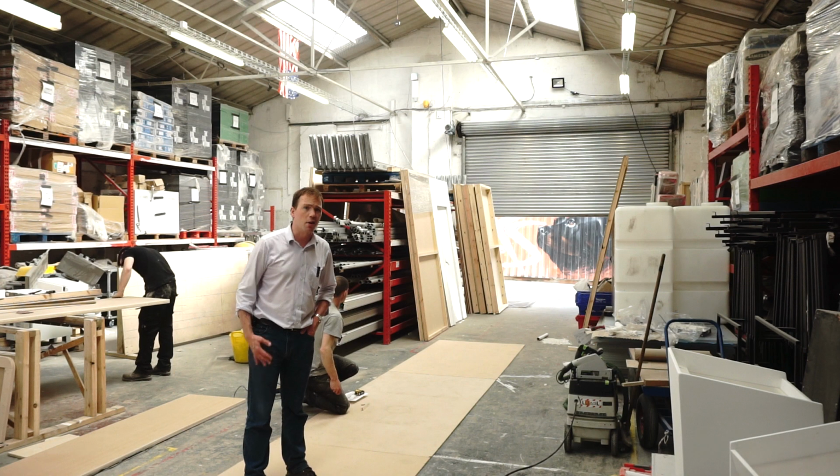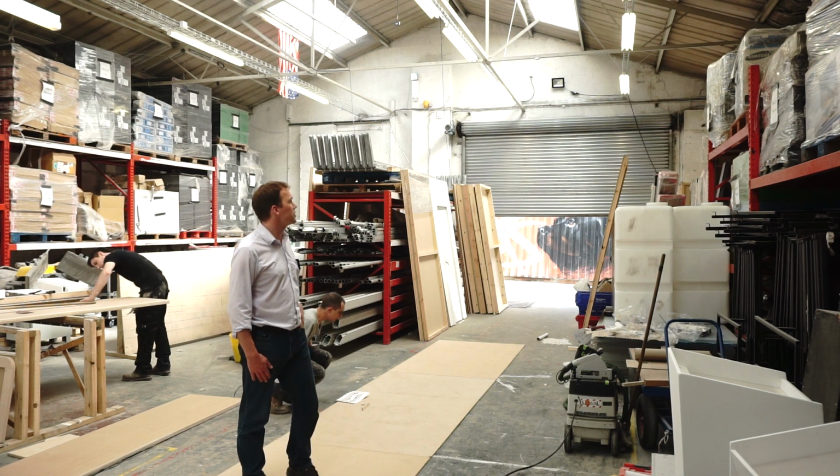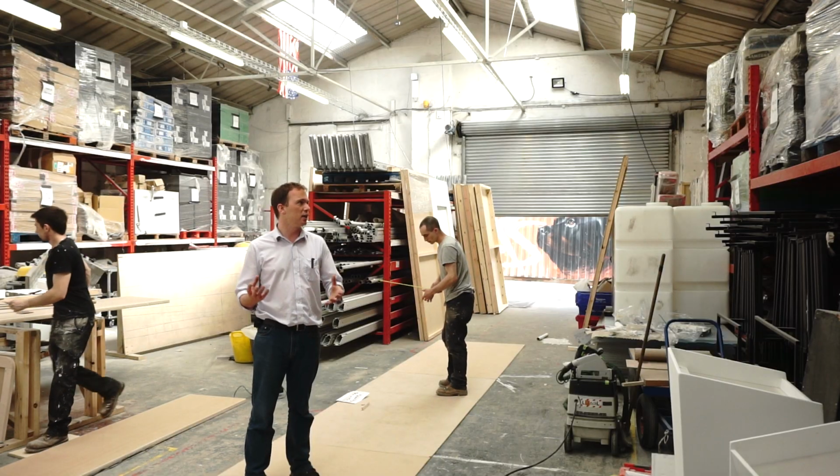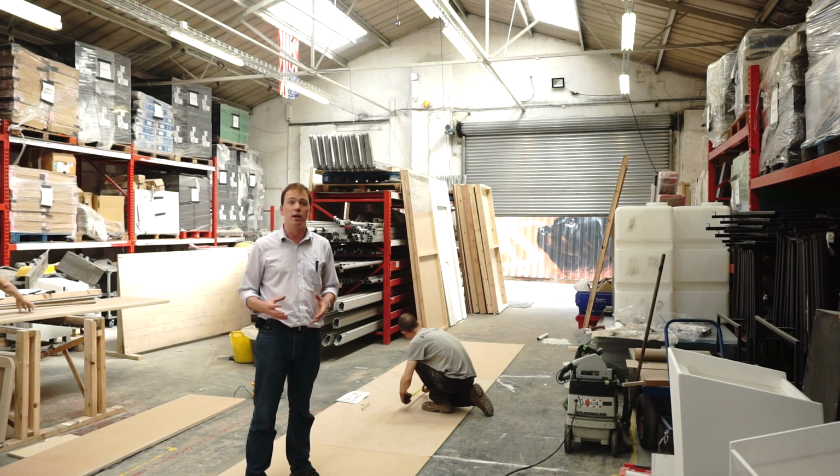What we also do in here is client storage services. So a lot of clients get us to store their assets for them, and when we're working with them on productions, we can take along their equipment, their furniture, graphics, whatever, to site in our trucks alongside our equipment.